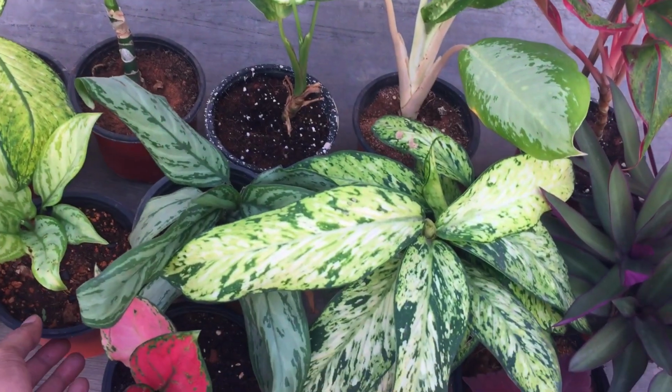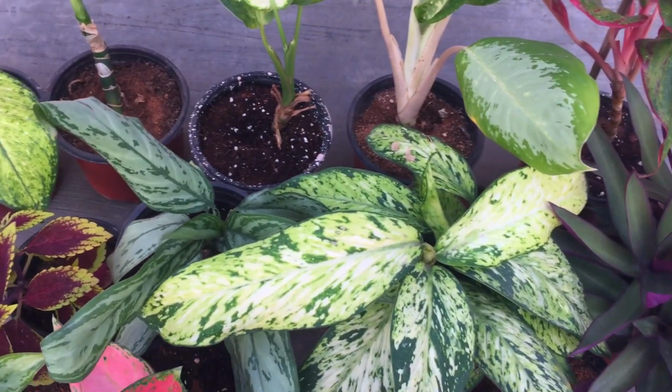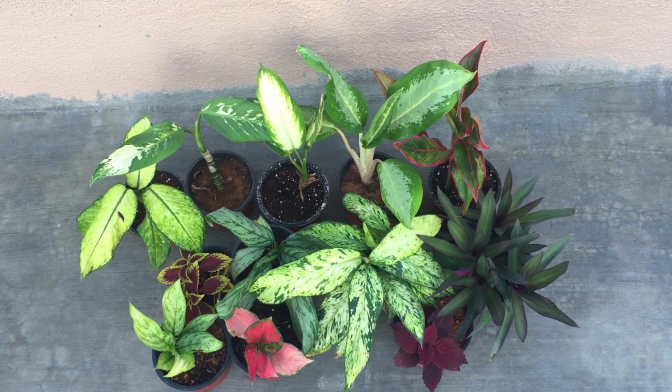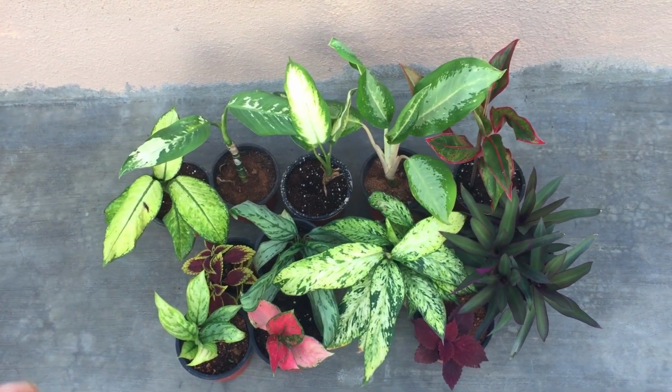And according to however much space you have, you can mix them and make it colorful accordingly. But let's say that you want to increase your collection a little bit more. You're okay with the foliage plants, but you want a little bit of flowering plants.